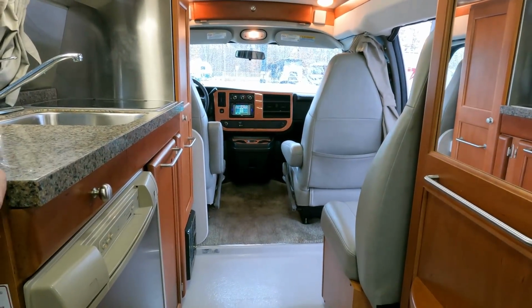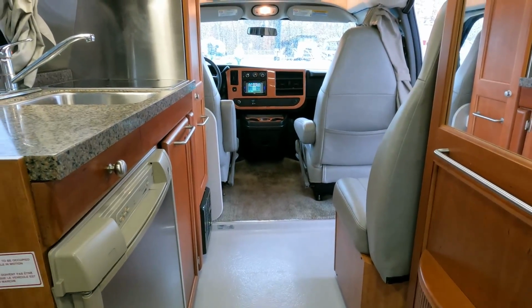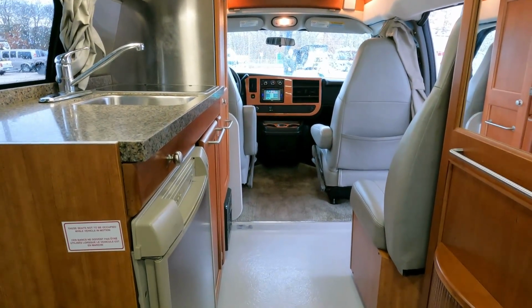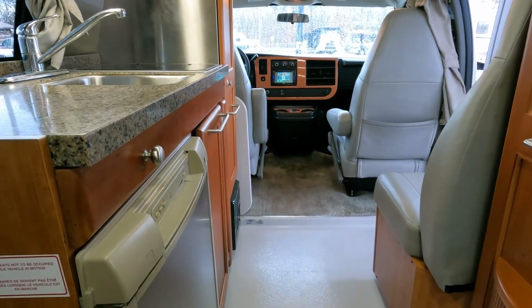If you're interested in this van, I suggest calling right away, 706-965-7929. I would strongly consider leaving it a deposit. These 170s don't hit the market every day. It's a great price. It's got good miles for the year.